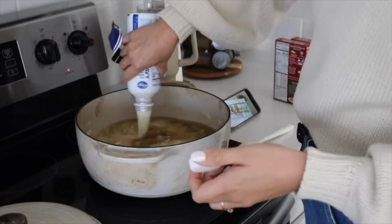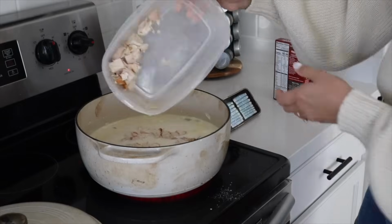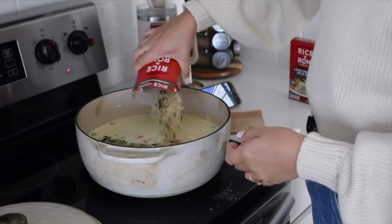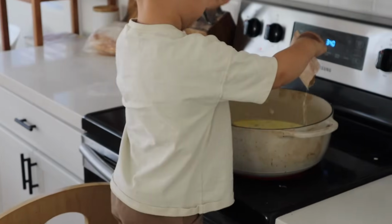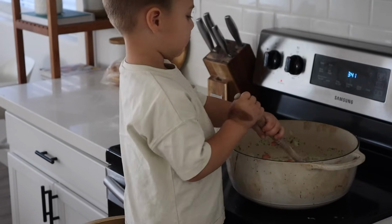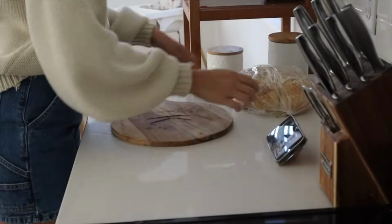But again, this is another meal that is super easy. I get rotisserie chicken from Costco, and we just chop it up, and then literally this is a throw everything in the pot kind of meal. All I did was chop up the veggies, and then everything else we just tossed right in. It's so easy. Rocky actually made this with me.